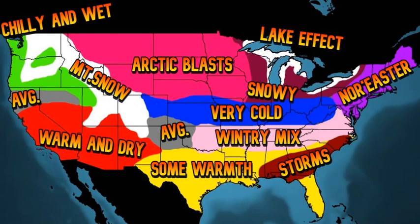I think we definitely see some good, decent setups for some storms across the Carolinas, specifically a portion of the deep southeast, portions of the Georgia region.